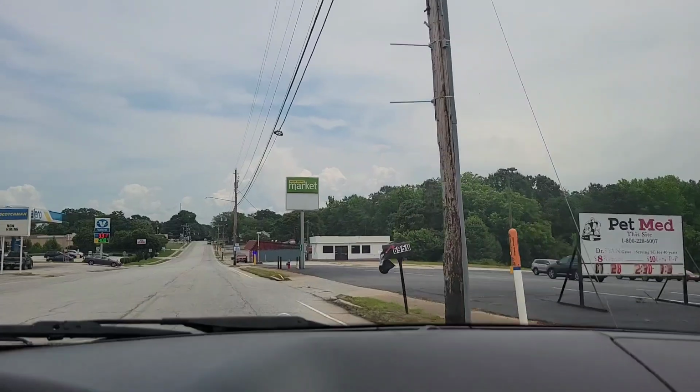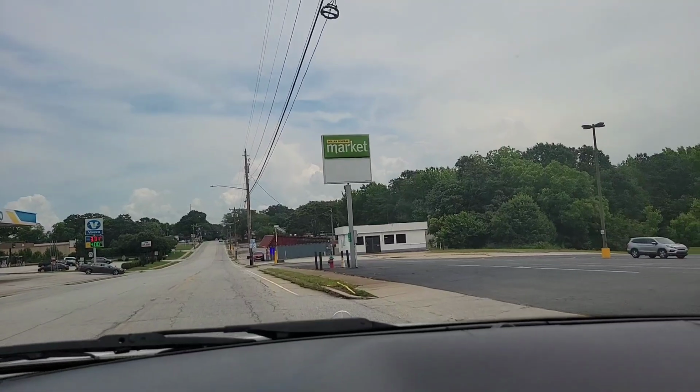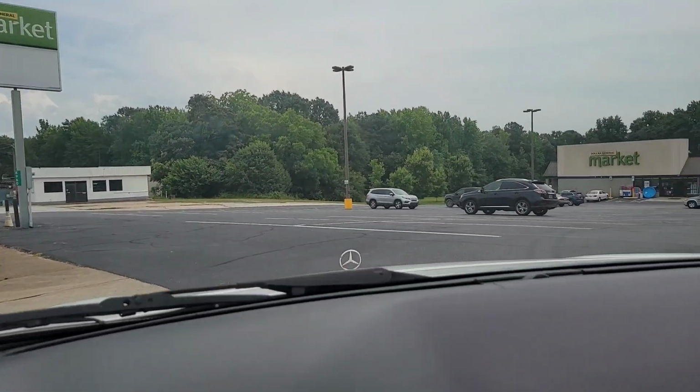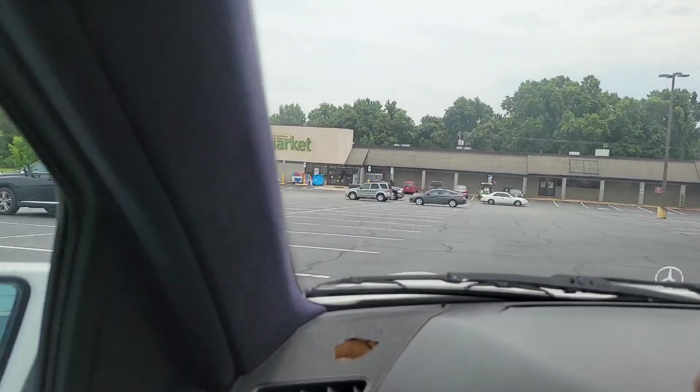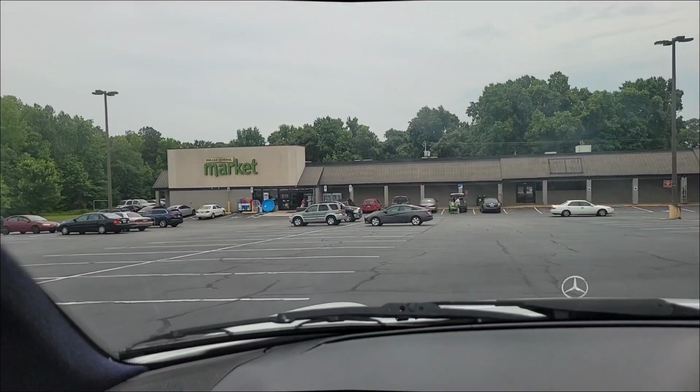All right, we are headed up into the Dollar General Market to take advantage of this home sale event this weekend, as well as the $5 off $25.